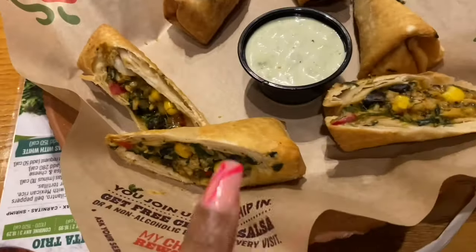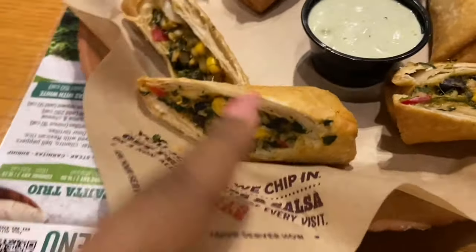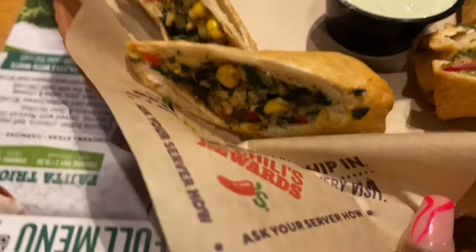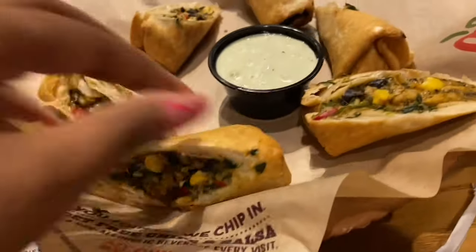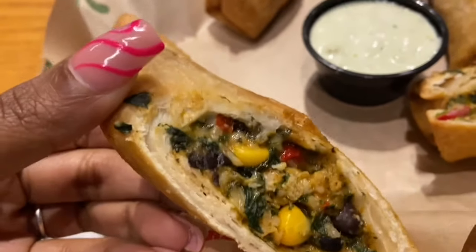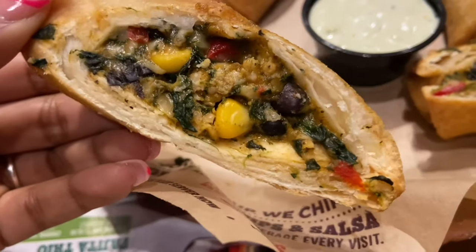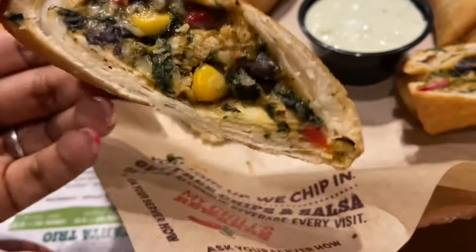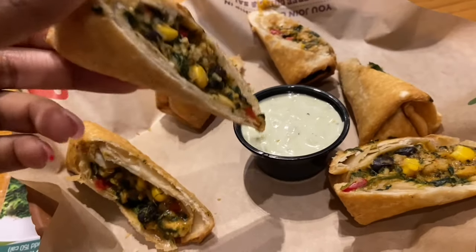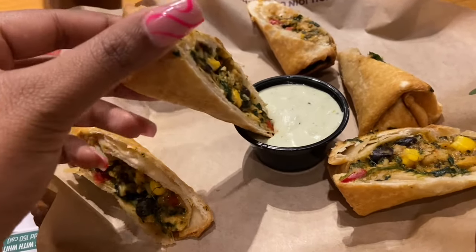Ooh, y'all, these are so freaking good. These are the Southwestern egg rolls at Chili's. You guys, you have to try these. They have corn and chicken, spinach, black beans, bell peppers, and it's just a lot of stuff in there. And this is the avocado sauce. This is so freaking good. Amen. Okay, look.